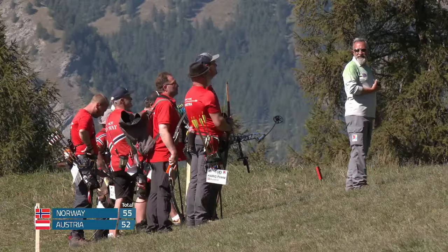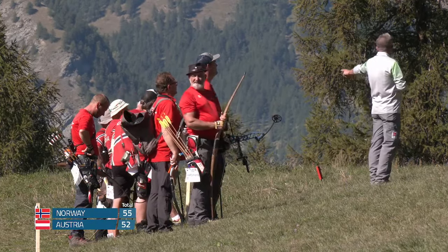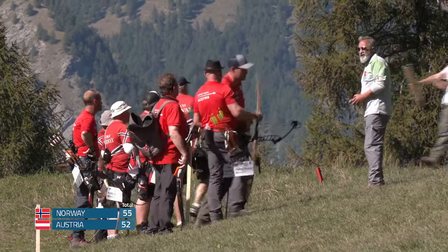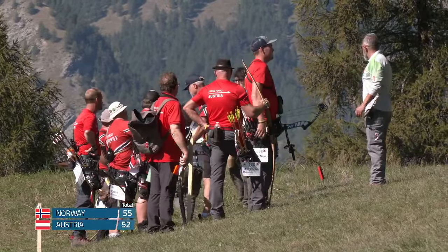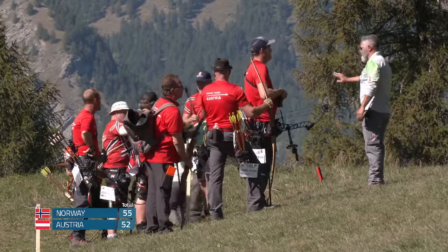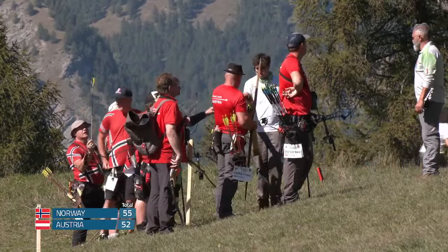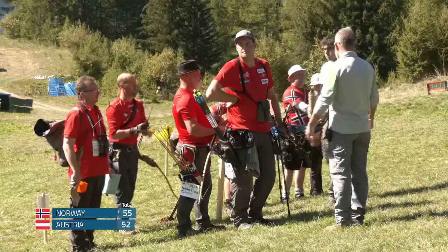55-52 is confirmed. So Austria is starting to shoot first, also in the third, and we have to wait to know where they're shooting. Yeah, if they are not moving, maybe they will shoot on the turkeys. I think so. I think the same. Okay, well, now they're just taking the arrows back.